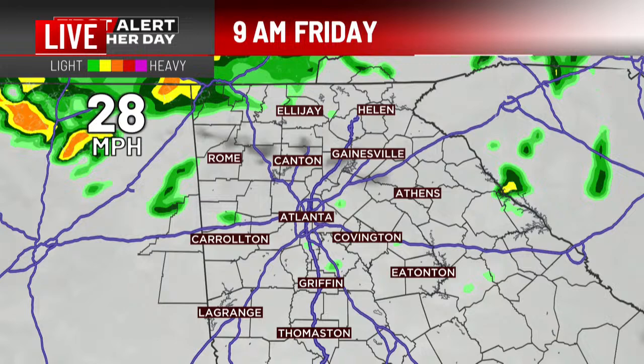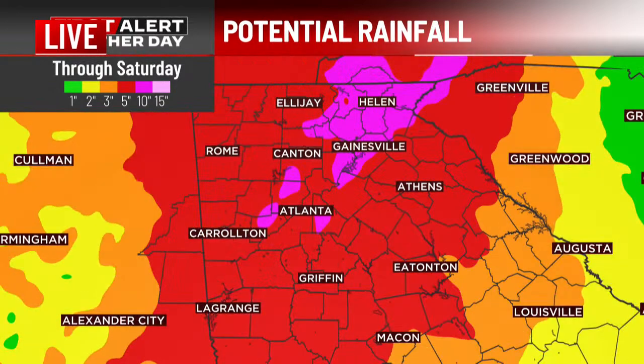I want to show you the potential rainfall map here. Notice how there's a very large area that's shaded in red. That's 5 inches plus. And then there are splotches where you see pink. That's 10 inches of rain. So most of us are going to be between 5 and 10 inches of rain. Some areas will get more than that, unfortunately, from this storm system.